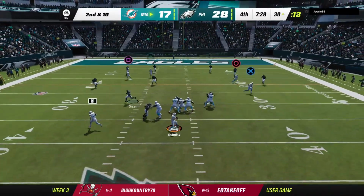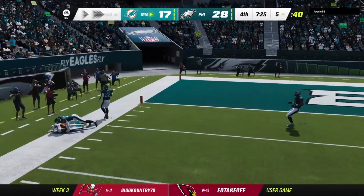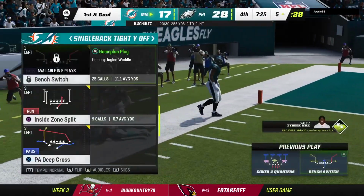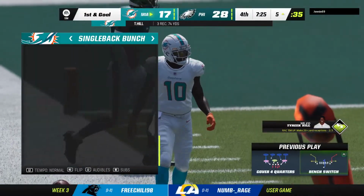Back to throw now on 2nd and 10. Looking for Tyreek Hill near the sideline. He's got it. A really nice gain of 25 yards.